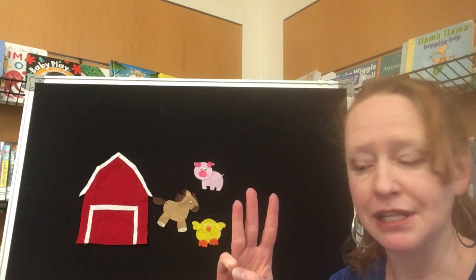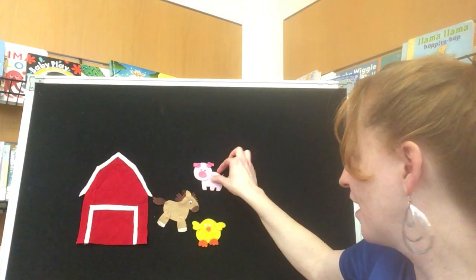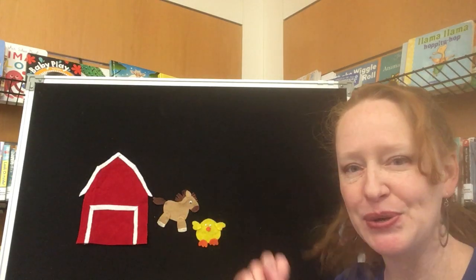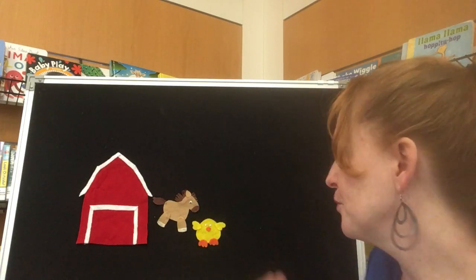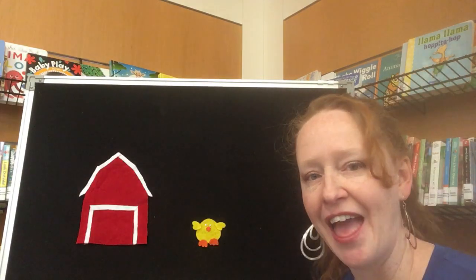Three animals living in a barn. Pig found some corn to chew, and then there were two. That's right. One, two. Two animals living in a barn. Horse went for a run. Neigh! And then there was one.